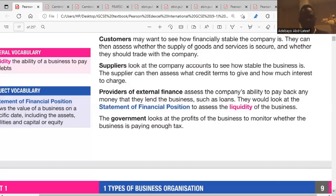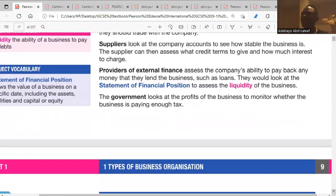The sixth one, providers of external finance. When you talk about finance, finance is the disbursement of cash or funds from a surplus unit to a deficit unit. You're talking about getting money, borrowing money from maybe any financial institution because you need it to start your business or your project. That is what finance is. So when we talk about external finance, it means that you are sourcing for finance outside of the business. So why do those that provide you with external finance have interest in your business?